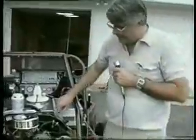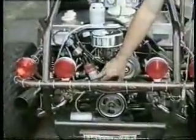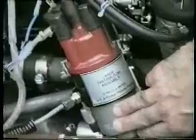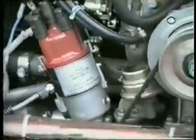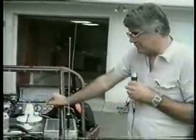We had to develop what we call the laser distributor, as you see right here, which is put between the conventional rotor cap and the rotor assembly. And primarily what this does is set up the electronic signals that go back and trigger the computer system in order to allow the car to run successfully on hydrogen.